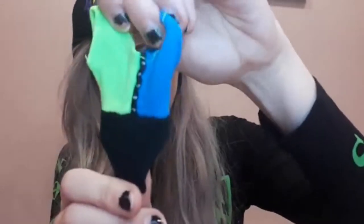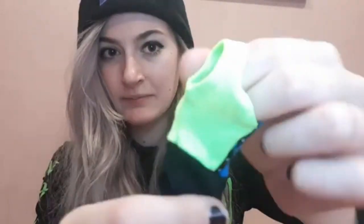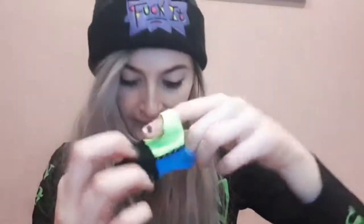It's just kind of like body glove style. I'm not sure if it's actual Barbie. It's like the older Barbie clothing material. It's kind of stretchy, like nylon-y.